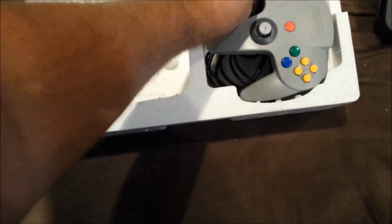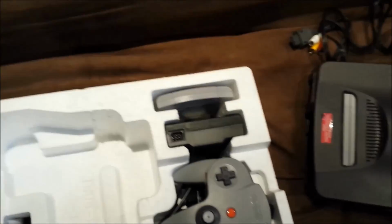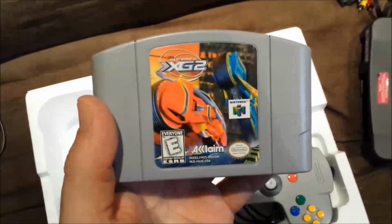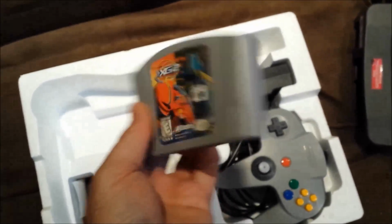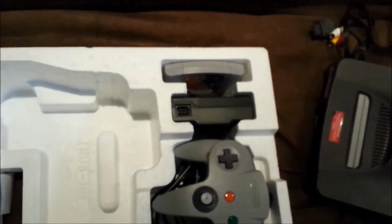And then there's also a game in here. When I first pulled this out, the game was sitting backwards like that, and I was like, oh man, I hope that's Super Mario 64, because I don't own that yet. But it isn't. It is a copy of XG2 Extreme G, but it's in excellent shape. It's just a few dollar game kind of thing, but I didn't have it in my collection, so it's really nice to be able to get a hold of that one.